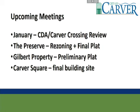So, some upcoming meetings. In January, we're anticipating the CDA to join us. As you'll recall, we've been talking quite a bit about a second Carver Crossing building. We saw a concept plan in 2019. The CDA, through funding from the county, received a substantial amount of money that they believe might make that project feasible at this point. So Allison Strike, their deputy director, will be in. We are going to go over the details of Carver Crossing, how we got there, what's been approved, what they're hoping to have there on the site, just so we can have the same comfort level with the entire group. So it's a January meeting.